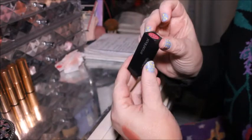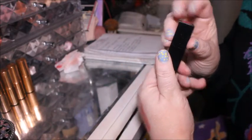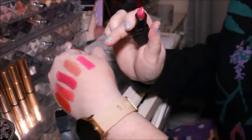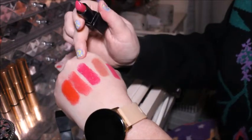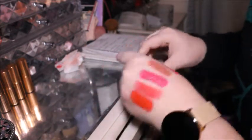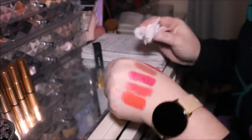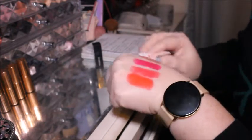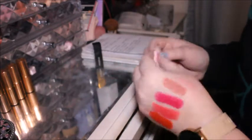And then we've got the Smashbox in the shade Inspiration. How similar does that look to that? I'm not going to pull that. It's just too similar, and I could be using a different shade. Yeah, we'll leave that for this week.